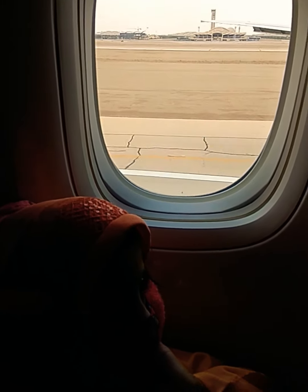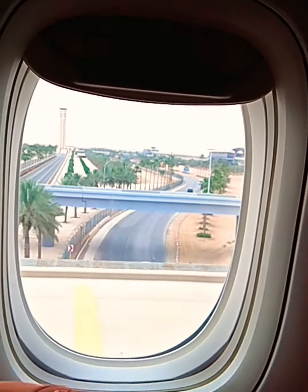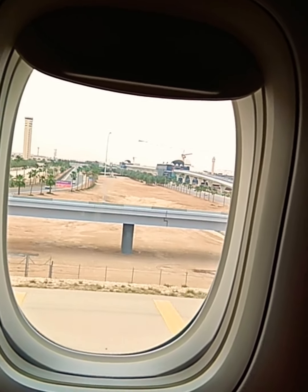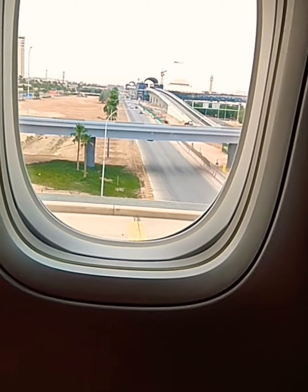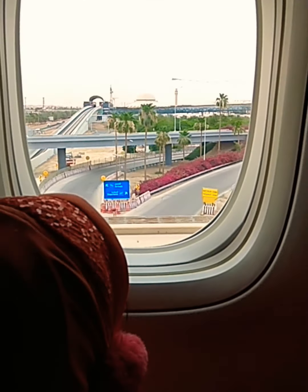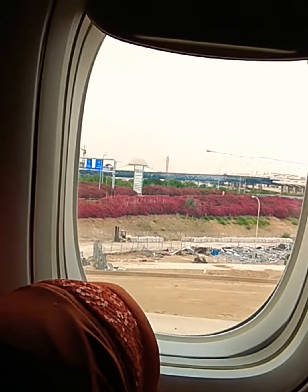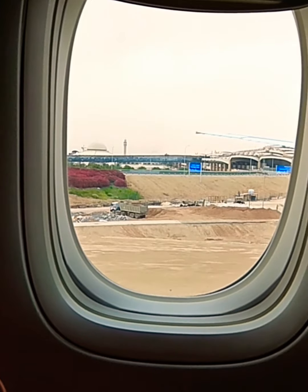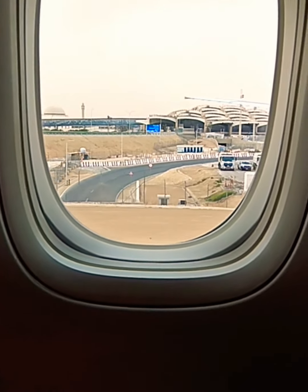Saudi Arabia. On the runway of the airport, the road goes over it.